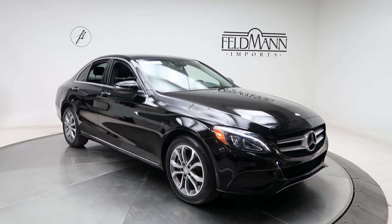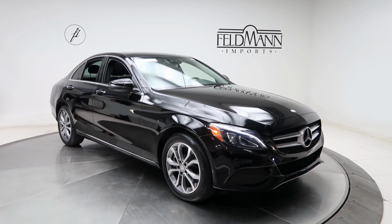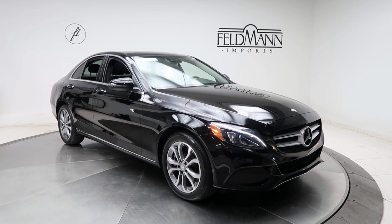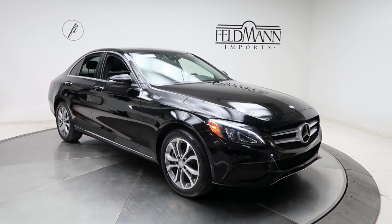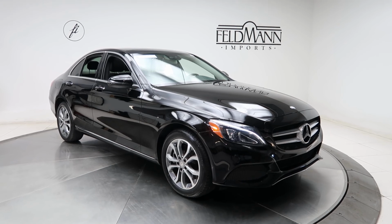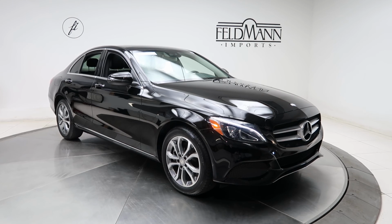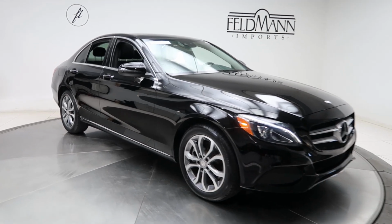Today we're taking a look at a certified pre-owned 2017 C300 4MATIC. This one's black. Underneath the hood is a 2-liter 4-cylinder turbo pushing out 241 horsepower and 273 pounds of torque. This one does come with front and rear LED daytime running lights, 17-inch alloy wheels. The tires are in good condition.